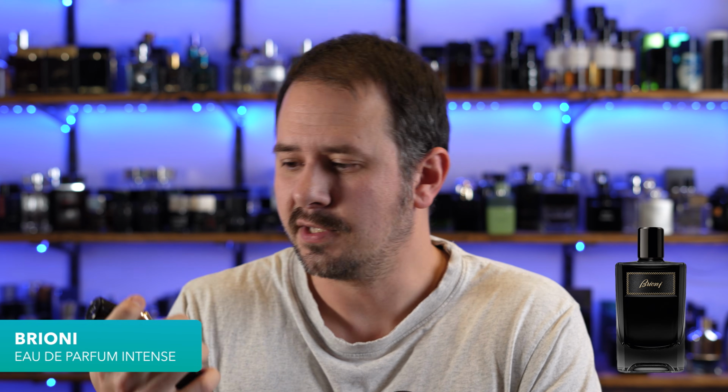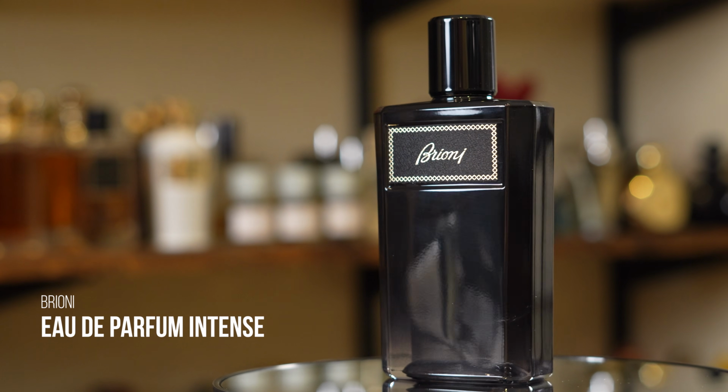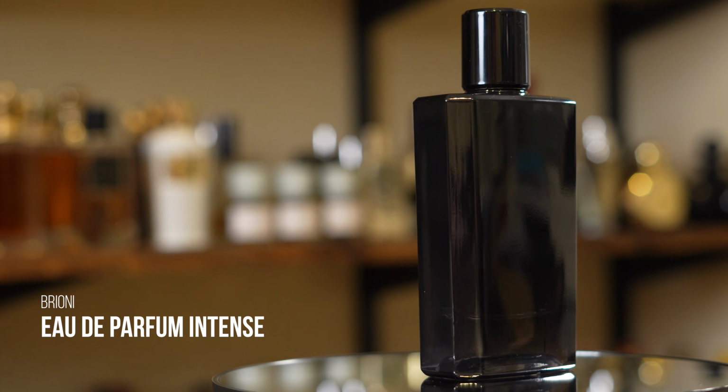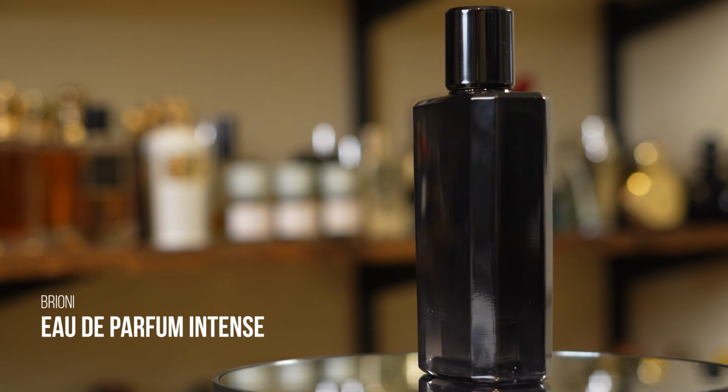Let's follow that one up with Brioni Eau de Parfum Intense. This one has a really nice oud note that has a fruity sweetness to it. It's a classy men's fragrance, but it has this nice sex appeal to it. Really wonderful for fall and winter time or evenings out. I say this every time, but Brioni Eau de Parfum Intense does not smell like Brioni Eau de Parfum, so don't get the two confused. Don't get your wires crossed. You'll have a bad time. Not that Brioni Eau de Parfum is bad, because it's not. Just, I like Eau de Parfum Intense more.